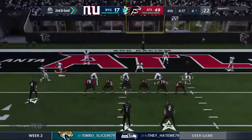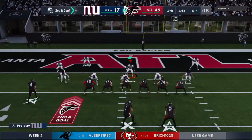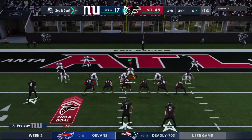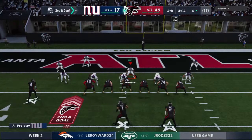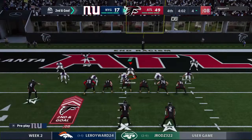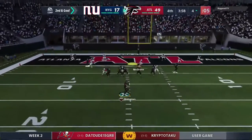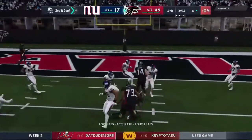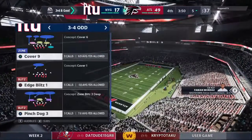Second and goal from inside the 5. Looking to throw is Mahomes. This is caught. No gain that time on the completion, and it'll be 3rd down.